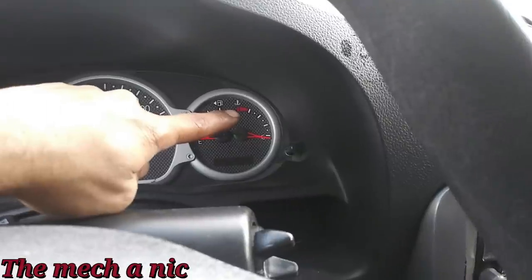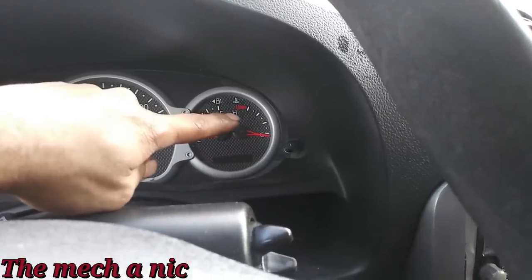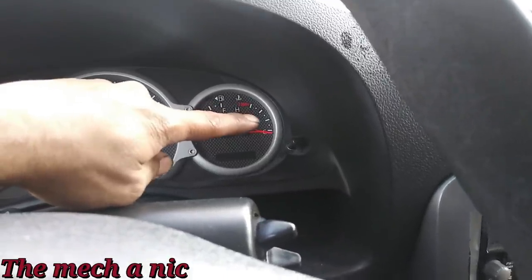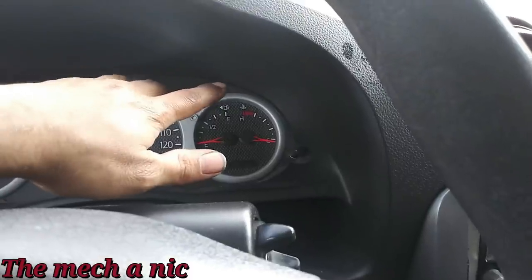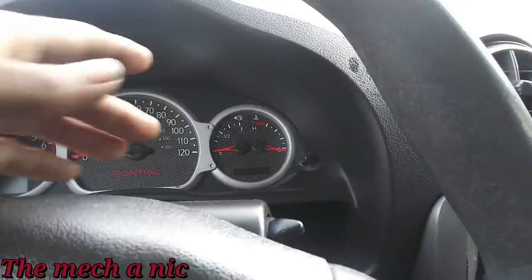And what happens is whenever the cooling fans turn on, temperature drops a little bit, or whenever you start moving and get a decent amount of speed, the air coming through the radiator cools it down a little bit. But again, it just keeps on creeping up towards the red. It never actually got into the red because the cooling fans kick on and it brings that temp down. But still, it's a little bit too close for my liking.